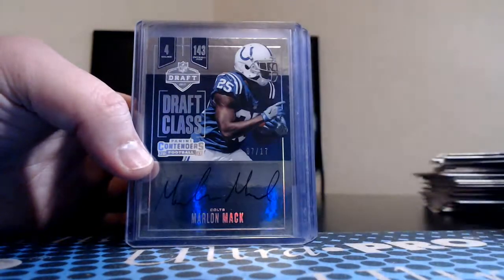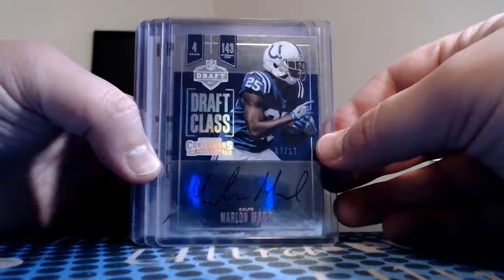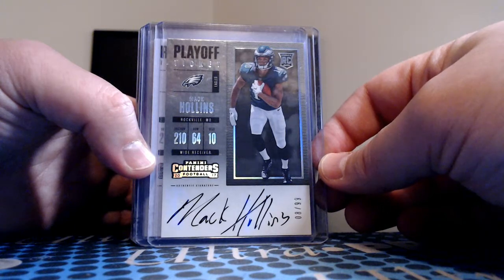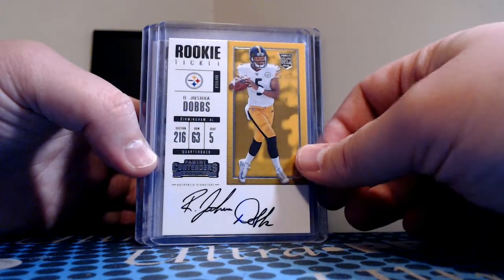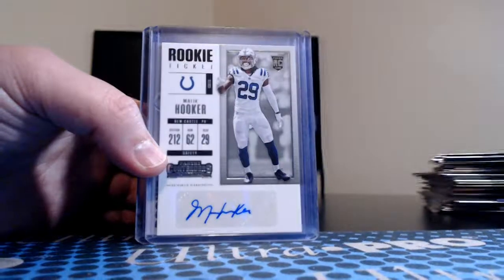Cooper Kupp, rookie roundup, 47-99. Own card for the Rams. Draft class, 7-17. Marlon Mack, own card for the Colts. Very nice. On card playoff ticket, 8-99. Mac Collins for the Eagles. On card rookie ticket, Joshua Dobbs for the Steelers. 27-99. Playoff ticket, Sam Rogers for the Rams.